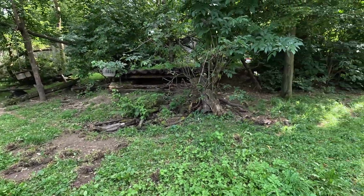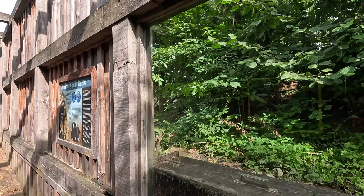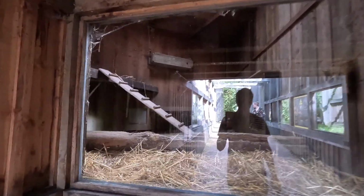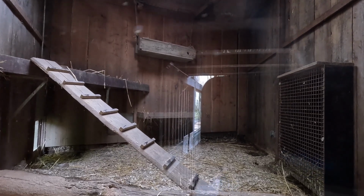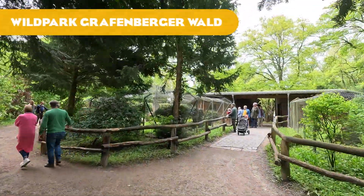We can see piles of logs, little bits of shelter close to the ground, but everything looks really nice and naturalistic. And as we move into this kind of overhang space, we've got some more windows, but also a view of the indoor area over here. So you can see what that looks like. There's a feeder, there's some perches, just really nice stuff for them. So that was GaiaZoo. Next up we have Wildpark Grafenberger Wald.